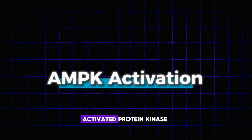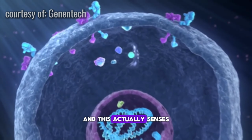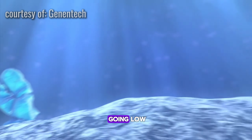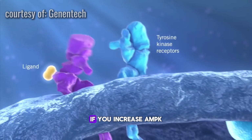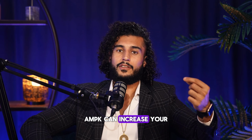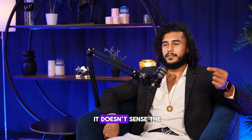The third important one here is AMPK, AMP-activated protein kinase. This is also an energy sensor or a switch, and it senses how much energy is there in our body. It turns on when energy levels are going low. In the anti-aging world, if you increase AMPK, that means you can enhance your longevity. There was a study in Molecular Cell Biology that highlights how increasing AMPK can increase your longevity as well. Now these pathways might seem a bit complex, but they give us a basic understanding of what our bodies are doing and what happens when they don't sense the right fuel.